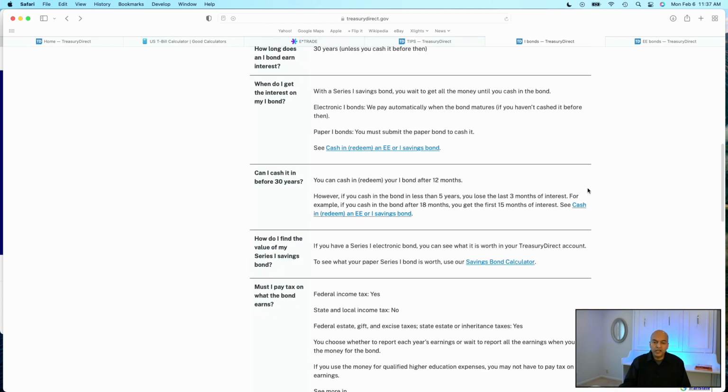So when it comes to cashing in the Series I bond, it explains right here, you can cash in your bond after 12 months. However, if you cash the bond in less than 5 years of holding, you'll lose the last 3 months of interest. Example, if you cash in your bond after 18 months, you get the first 15 months of interest. You would forfeit that 3 months of interest.